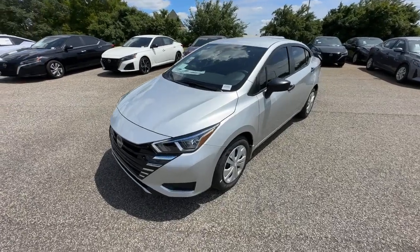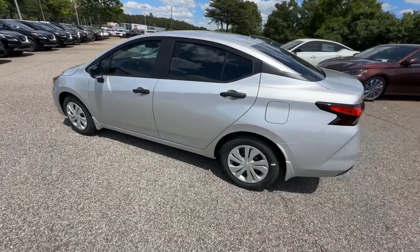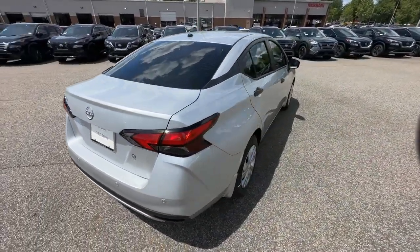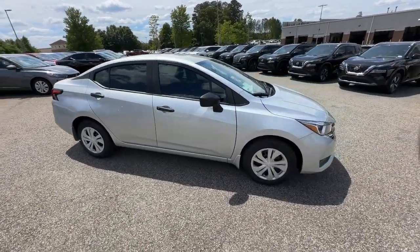Here is a wonderful 2024 Nissan Versa. Get sleek style and the latest driver assist tech standard in this well-equipped Versa. Aerodynamic and efficient, this upscale compact makes every journey a pleasure.